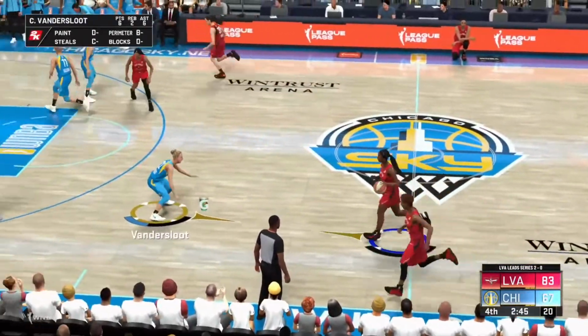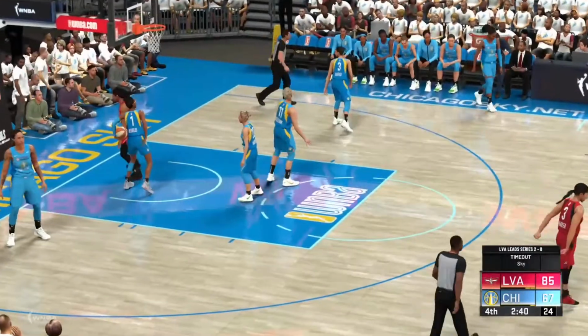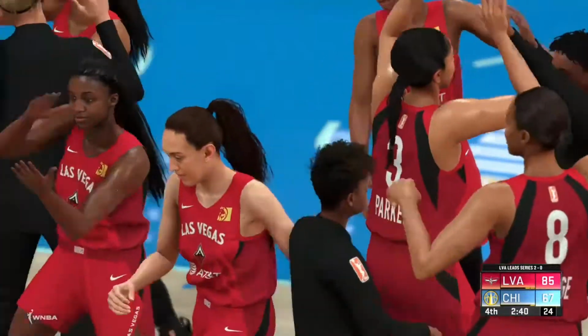Wow, great performance from the arc here in this second half, right? An open look for Jackie Young. Finds herself wide open and drills it. It's just so pretty to watch. A well-executed pull-up. Young working it to perfection.